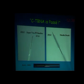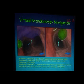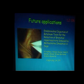There are newer needles: the Supertrex needle, brought to market in 2012 to improve diagnostic yield, the needle brush, again in the market in 2012, and the nostalgic brick needle in 1991. All of them are trying to bring better diagnostic yield to this conventional method. Virtual bronchoscopy navigation to guide conventional transbronchial needle aspiration has been studied in different studies, and it's also promising for the future.